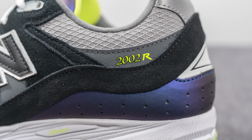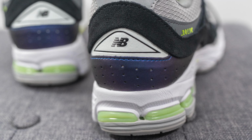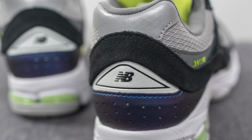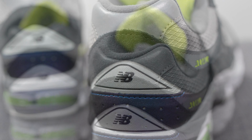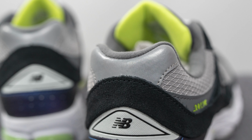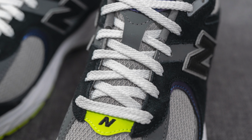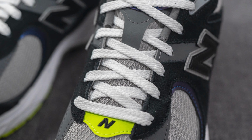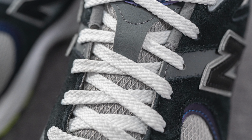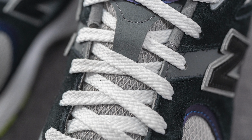Surrounding the bottom of the heel, we have another iridescent purple layer. Above this, we have a glow-in-the-dark layer with NB branding, and above that, we have black suede, and the top of the heel is covered in another reflective 3M layer. As far as the laces go, these only come with one lace option, and they're a flat style white colored lace. Underneath this, the majority of the tongue is crafted out of that same gray colored mesh that we saw on the toe box.